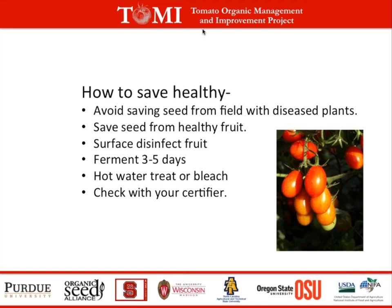I'll have a little bit more information on the next slide, but it's also possible, if you're worried about disease, to hot water treat or to bleach your seed. And of course, you want to make sure what is allowed by your certifier. After you've harvested the seed, you can go in with a hot water treatment or a bleach. The hot water treatment would be for pathogens inside or outside of the seed, and a bleach treatment would be just sanitizing the outside of the seed. And again, you'd want to check with your certifier.